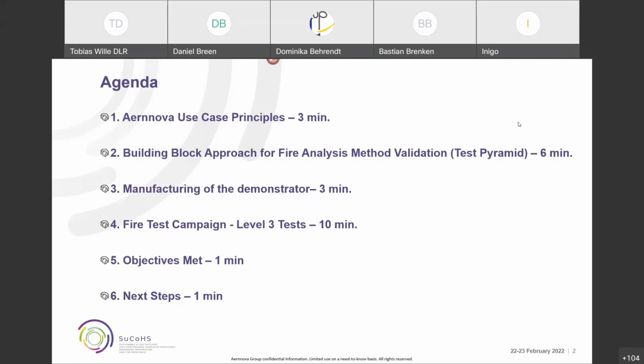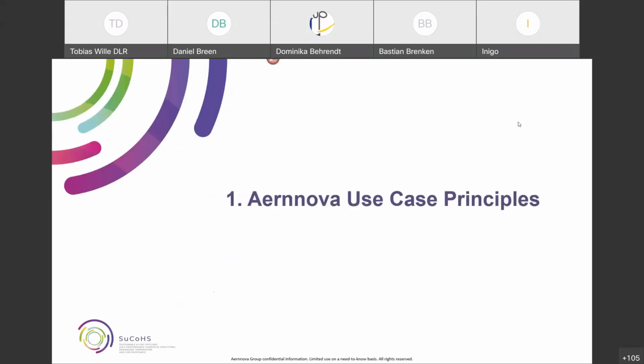And I finally will provide some view of the objectives met and the next steps after the SuCoHS project.